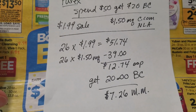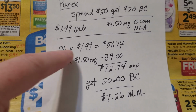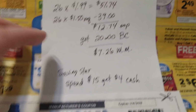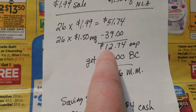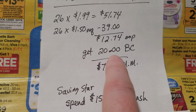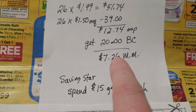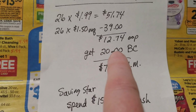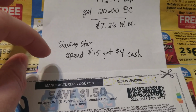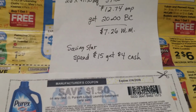If you had 26 coupons, this is just an extreme example right here, okay? Of course, 26 of them times $1.99 would get you over the $50, minus $39 of coupons. Of course, I don't have this many, so I'm not going to be doing this. That takes it down to paying $12.74 for 26 of them. You get $20 in the bonus cash back, so that takes it down to $7.26. Oh, moneymaker, because you only pay $12.74 and you get $20 back. So that's a moneymaker right there. Plus, Saving Star has an offer, spend $15 on Purex and get $4 in cash back.